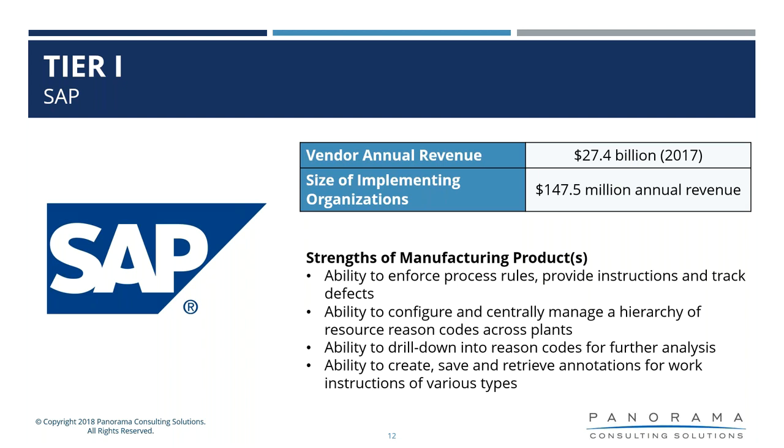We put some data in here around our typical client sizes that we see are implementing these systems. And for SAP, an average sample size client is almost 150 million in annual revenue.